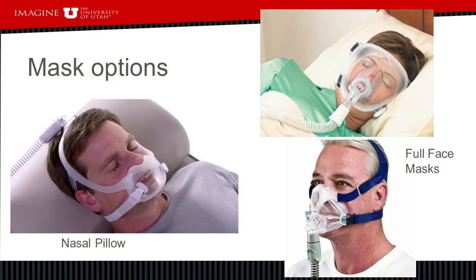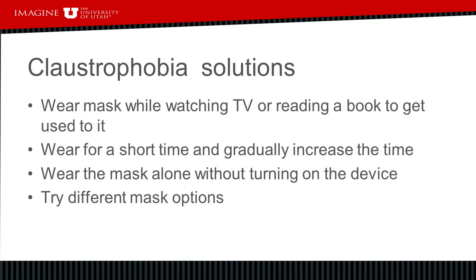The other thing that can be helpful for getting used to these masks is to try just putting the mask on while you're doing something leisurely, like watching TV or reading a book, just to get used to having it on your face without the airflow blowing. It can be challenging sometimes if patients have claustrophobia. So again, we recommend things to do to desensitize to that feeling, such as wearing the mask while watching TV, wear it for a short time, and gradually increase the amount of time you're wearing it. Wear the mask alone without turning the device on. And again, trying different mask options. But it's important to talk to your provider and make sure they know if you're having challenges getting used to it.